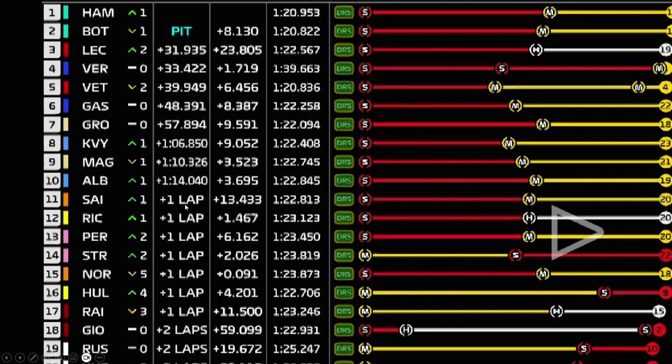We come down to 11th, Sainz, plus 1 lap. So this is 2019. This is data view in 2019. And it tells us Carlos Sainz plus 1 lap, which means Lewis Hamilton has lapped Carlos Sainz. Alex Albon in 10th, Lewis Hamilton has not lapped him yet. So although Sainz is trying to catch Albon, Sainz is only 13 seconds behind Albon. And actually Daniel Ricciardo is only 1.5 seconds behind Sainz. So both of them are actually trying to catch Albon.